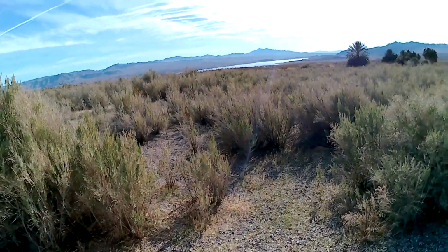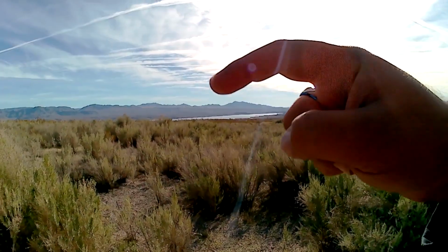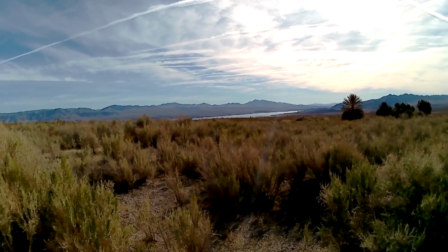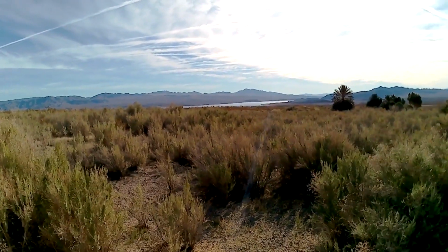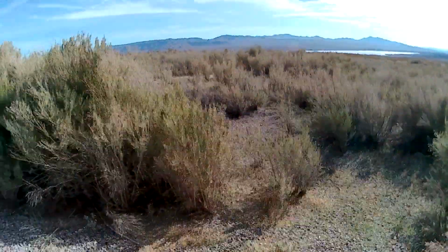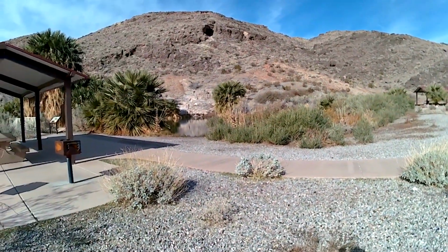We are in the Lake Mead Recreational Area. The little blue part down there on the far side of the screen, that is Lake Mead. That is the Overton side of Lake Mead. This is the Overton arm coming up here. And right behind that, we have the little Rogers Spring.